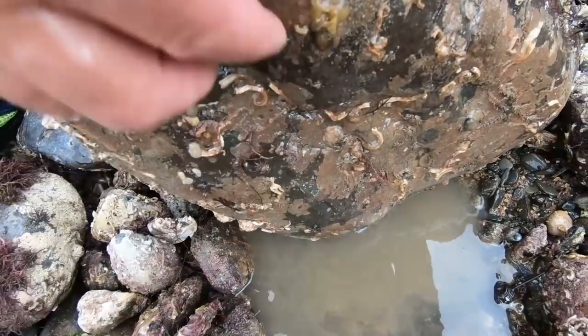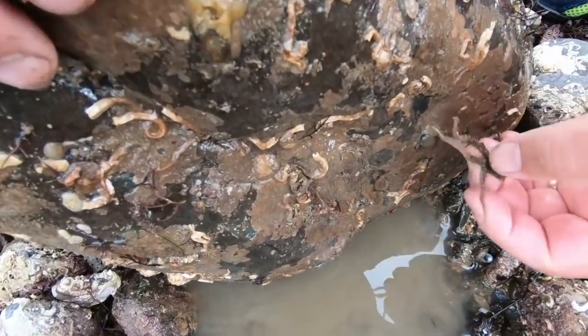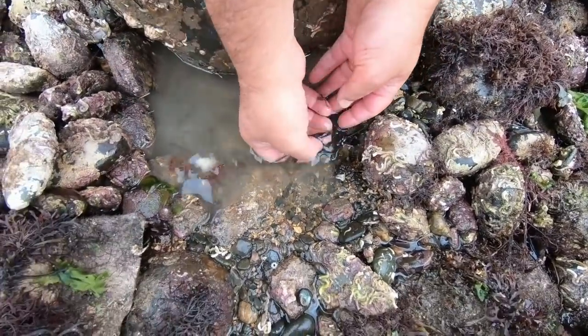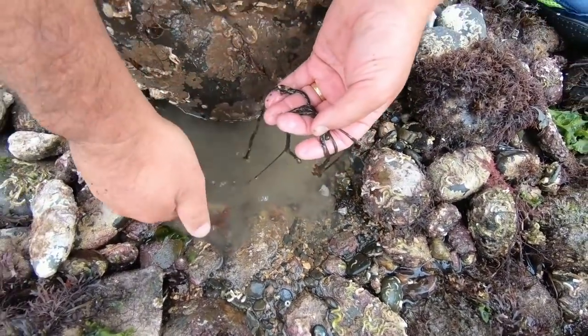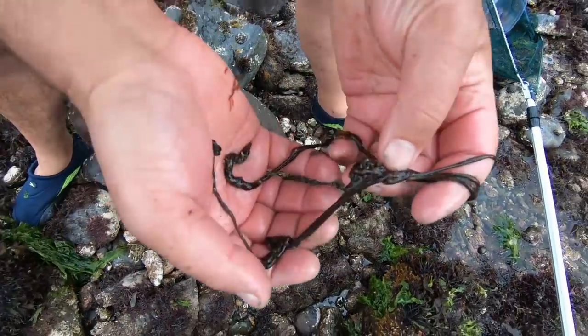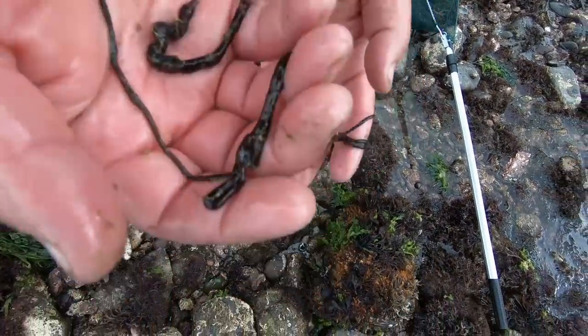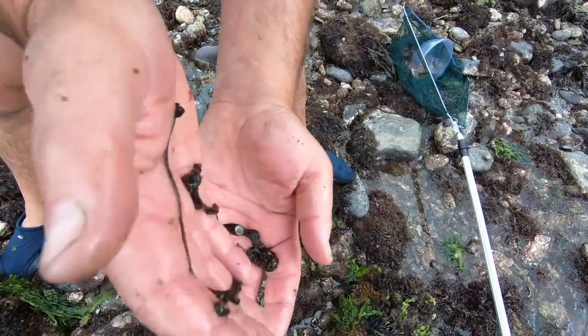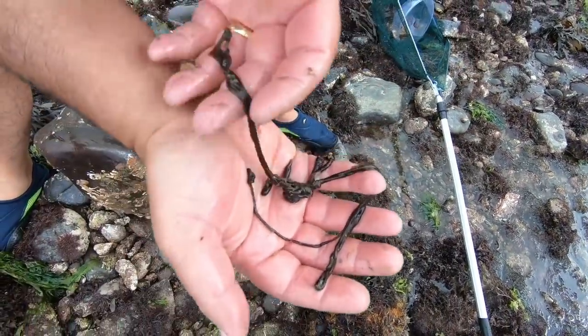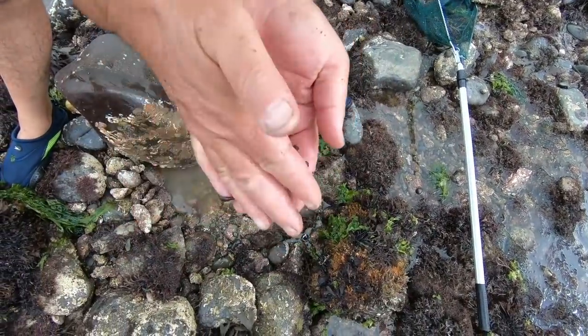See the little porcelain crabs going about. There's a little bristle star there. And just in the bottom there, we've got something that's called a bootlace worm. This is one of the longest organisms in the world. Sometimes these can grow to over 50 meters long. Strange little things. We'll put it back.